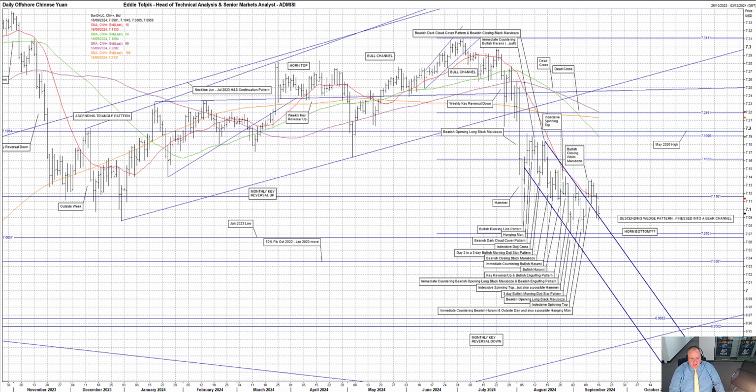US dollar against the CNH, the offshore Chinese yuan. A third bearish black crow on Friday after the recent immediate bearish harami and outside day, that was also a possible hammer pattern. This was a further continuation of recent moves lower, this time down through the lesser Fibonacci line at 711.61 and down to the top of the broken dark blue August to date bear channel, and that's currently at 702.11 to 709.13, closing right on the upper bear channel line.